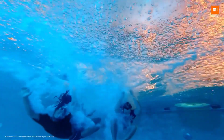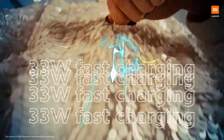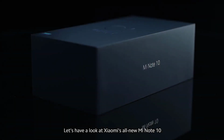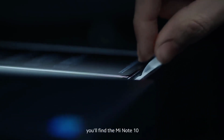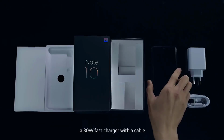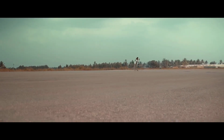Now, what we have confirmed news about is the processor, and it will be powered by the Mediatek Helio G95 SoC, and a battery capacity of 5000 mAh, which can be charged with 33 watt fast charging support included in the box. If we talk about the display, there will be an AMOLED panel with a high refresh rate, although which refresh rate it will be is still not confirmed, but it will definitely be a high refresh rate. And for protection, we have Gorilla Glass 3 on the front.